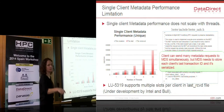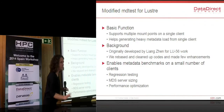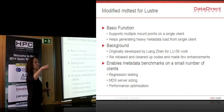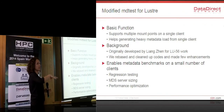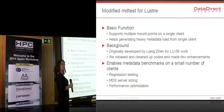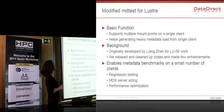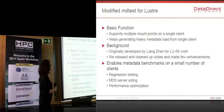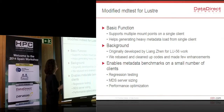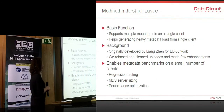Then what we do is use a function to do multiple mounts of the file system on the client. We do that mainly for the test, to be able to really stress the metadata server. This is just some information: it was an original patch for Lustre that our colleagues enhanced for the testing.